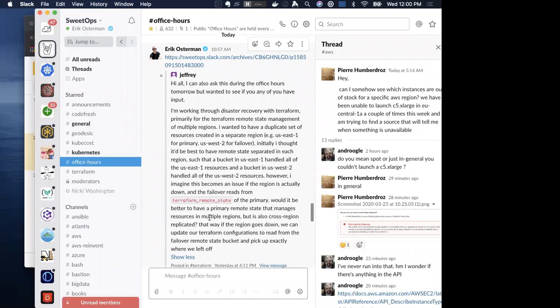Yeah, that's possible. I mean, other suggestions, for example GCP, their data storage is multi-region. I guess that's an advantage there. But do you have any suggestions?